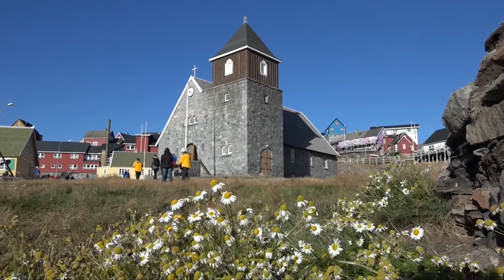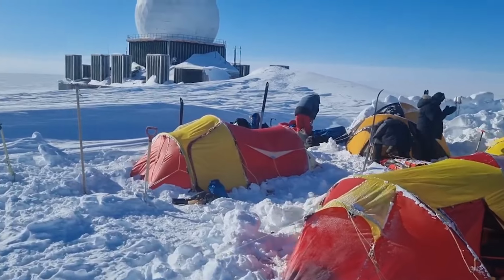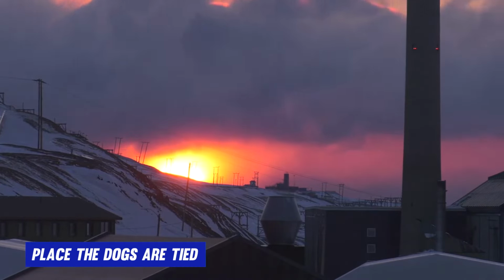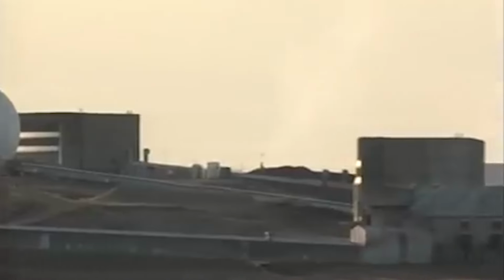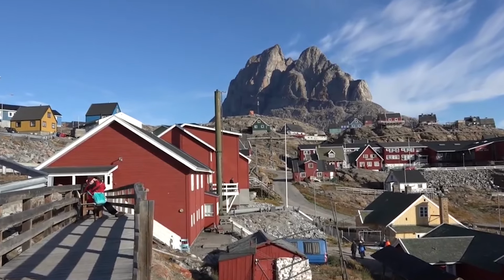Now that the origin of the name Thule has been explained, let's move ahead to see how this base got its second name, Pituffik Space Base. In 1951, a group of huts called Pituffik, which literally means the place the dogs are tied, was situated on the flat land where the base was built. One of the main streets was also named the Pituffik Boulevard. However, the affected people who lived there had to move to Thule.